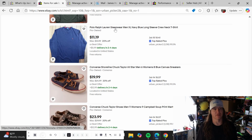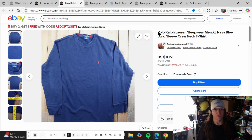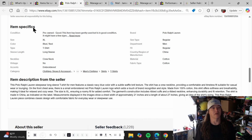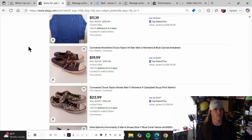Next up, we got the men's Ralph Lauren sleepwear. Again, that's all AI, along with the specifics and along with the item description.